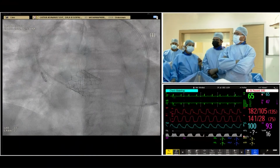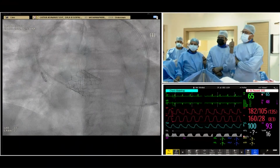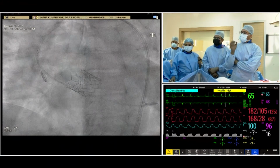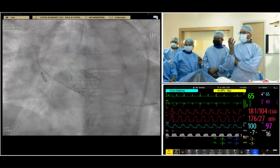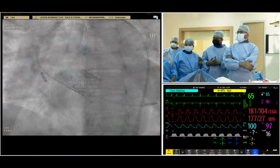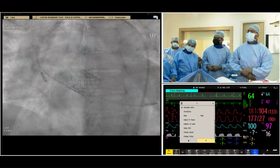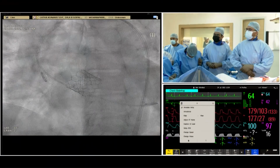Great demonstration. So at the end of the day, what we want, especially with low risks, is absolutely a good circular valve. We want no gradients, no MR, no pacemaker and no complication. I think this is very important for a low risk TAVR, and that's why all these maneuvers and the thought process. Yeah, absolutely. Just flush the lines, please.